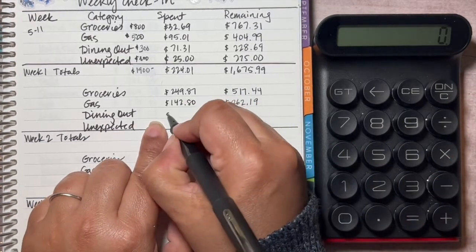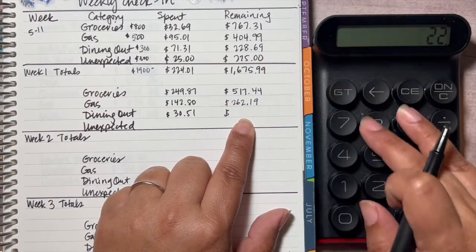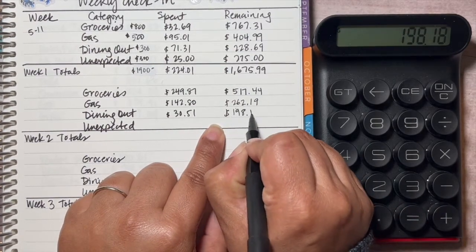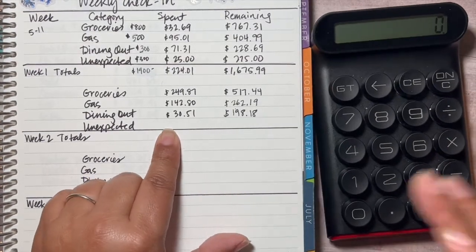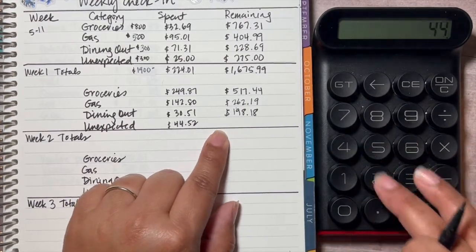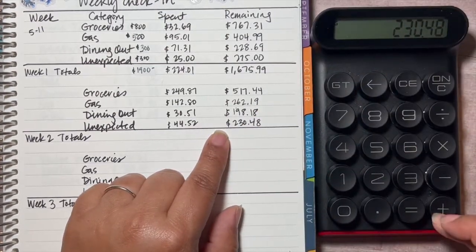We spent $30.51 on dining out. 228.69, take away 30.51, 198.18. And then unexpected, we spent $44.52. 275, take away 230, 48. All right, let's add these up.